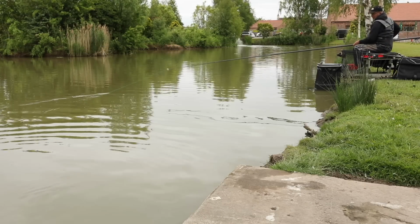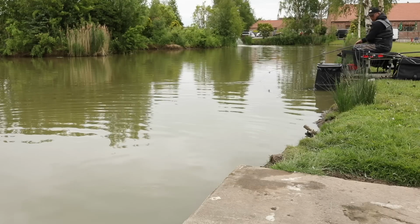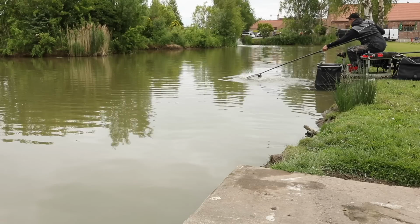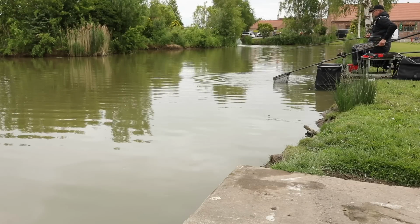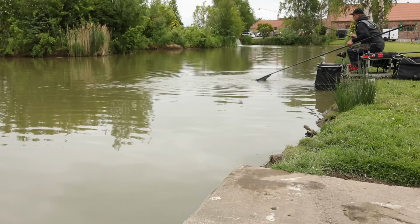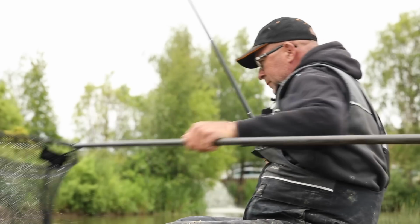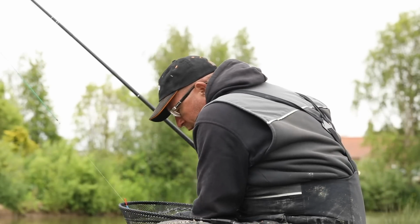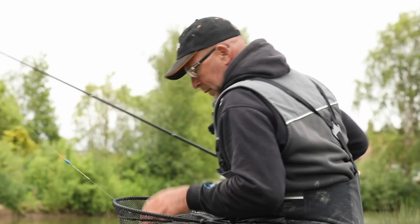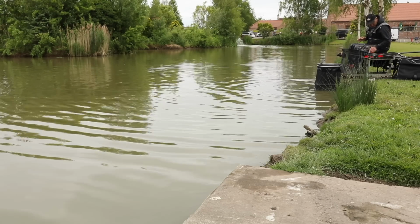Not a very clean bite, that, a bit of a funny bite, so it wouldn't surprise me if this is foul hooked. It's not a carp, it's an F1. No, it's inside at face. It's inside at face. So it just advocates the fact of how moody they are today. Inside at face? Yeah, just right next to the mouth. Hooks come out. Not a clean bite, that.